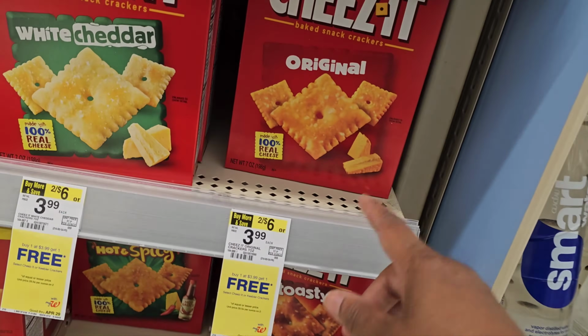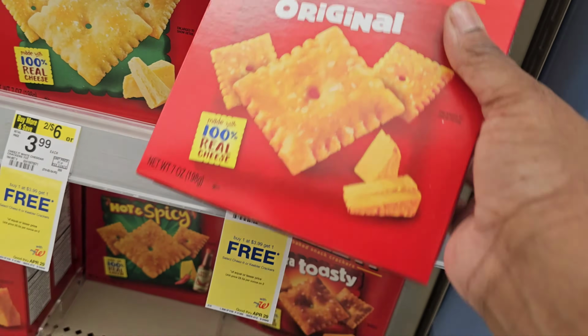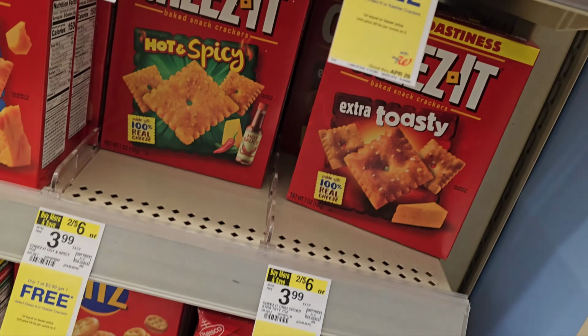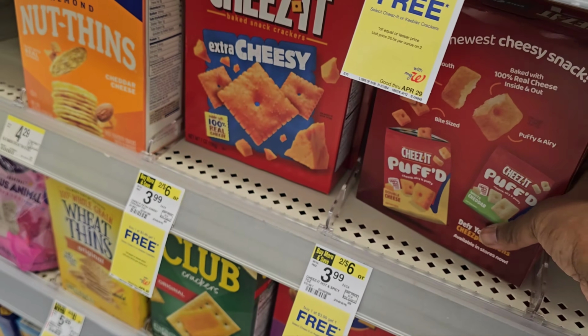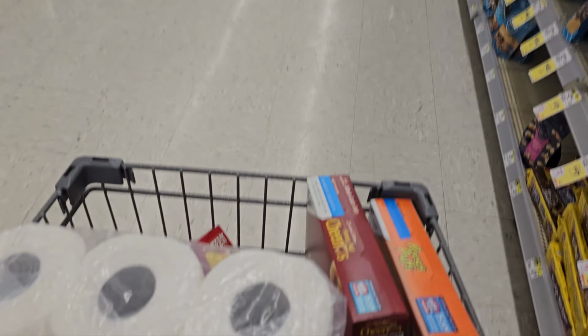Okay, I'm gonna grab the cheeses. They are buy one for $3.99, get one free. So that you pay $1.49 each one. So I'm gonna get 2 boxes of these. Let me see. Do they have anything? Oh, maybe my kids will like these. The hot and spicy one. So I'm gonna grab 2 boxes of these right here.